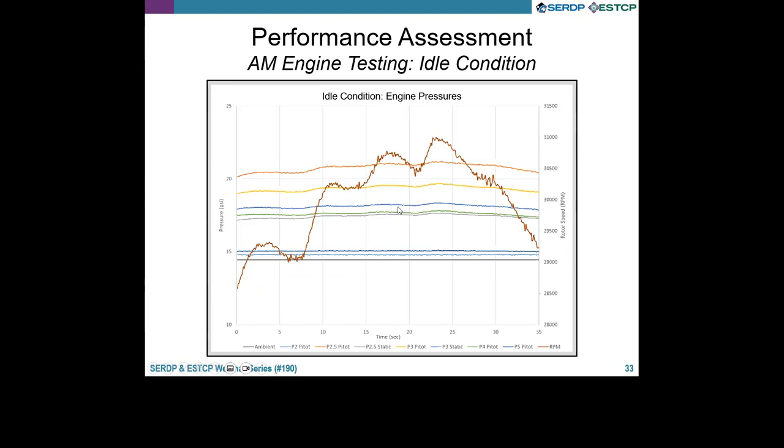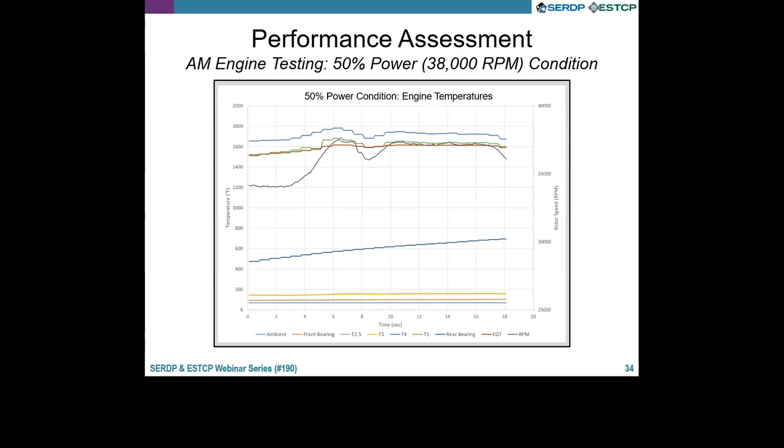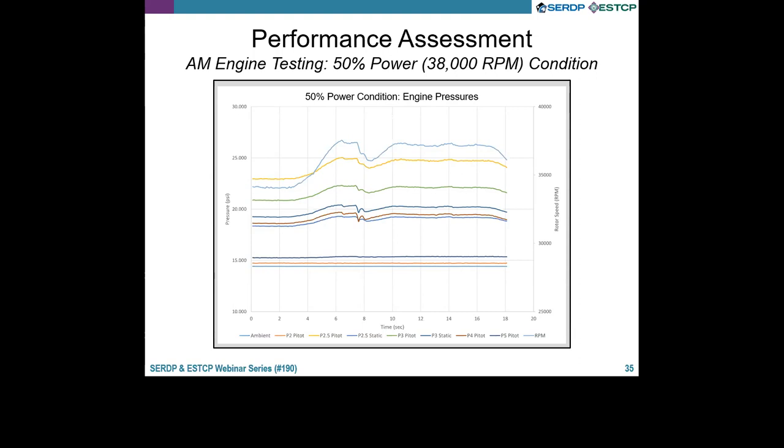Now, beyond the idle condition, we were also able to test up to roughly 38,000 RPM, or what we consider about our 50% power condition. And so again, just showing a quick snapshot of what temperatures looked like at that condition. Again, temperatures are very similar to the idle condition, which is exactly what we wanted to see. We're not seeing higher temperatures or temperatures get out of control as we're putting more fuel into the engine. And then same thing with the pressures. As you can imagine, as the engine spins up at faster speeds, the pressure rises and drops change dramatically. But again, we were able to measure them and show they're stable, and also they line up with the analytical data that we had predicted beforehand.